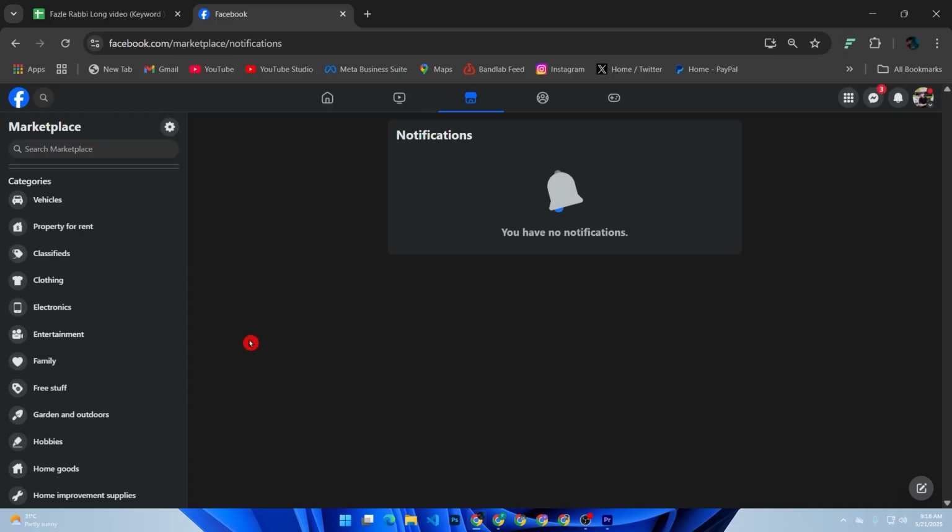That's how to use Facebook Marketplace to buy and sell safely and efficiently.